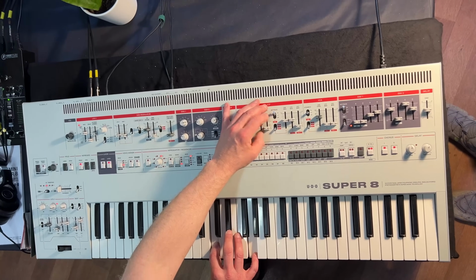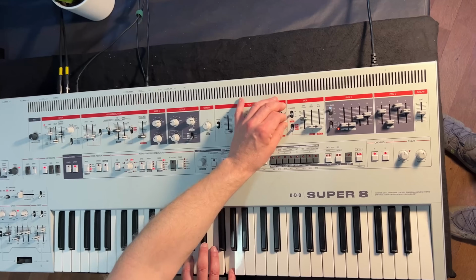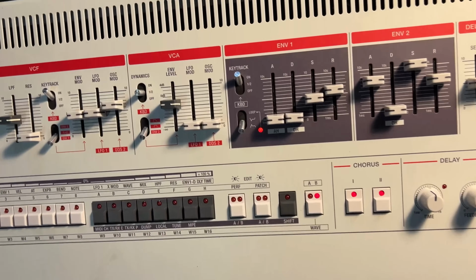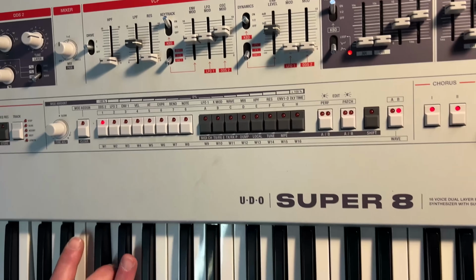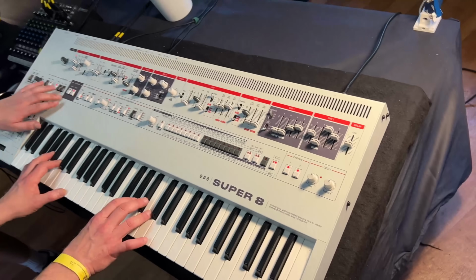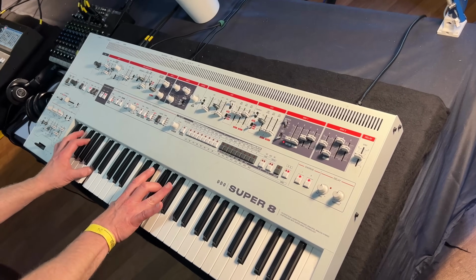What do I say? The Super 6 is already everything that you might want from a keyboard. The Super 8 adds 2 voices and also adds the fact that it's multi-timbral, it's bi-timbral. So yeah, also it looks gorgeous. It's big, it's bigger than the Super 6, but it's striking. It's a striking instrument, and it makes me think, oh, maybe I should upgrade to this one, but we'll see.